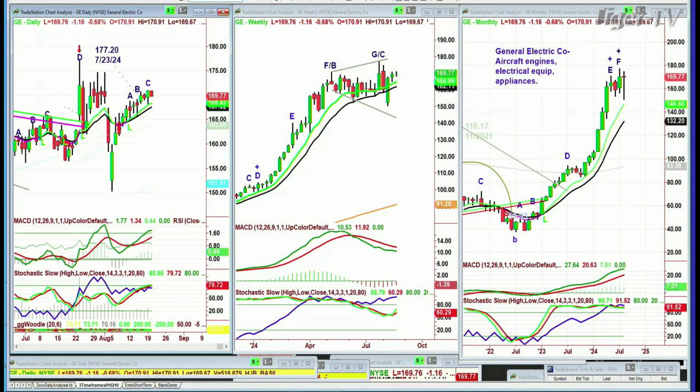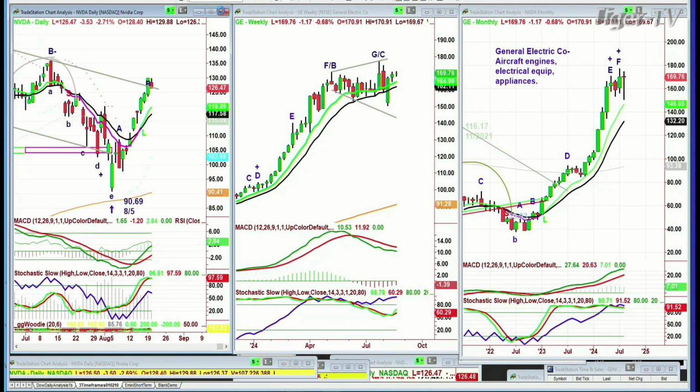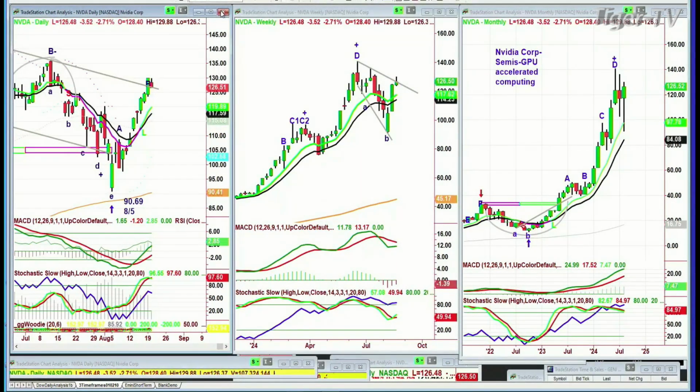So NVIDIA is completely different. That is taking a much bigger breather in terms of what it has done from the 140 area high that it made back in June all the way down to 90.69 August the 5th. This is a fantastic rally. I think the story is that NVIDIA is still going to be in play, sustaining a new all-time high. If it can get there, will be really difficult. Just at this moment, I think it's part of this digestive phase, but it is up near all-time highs. I think it still looks very good, both in their own ways.